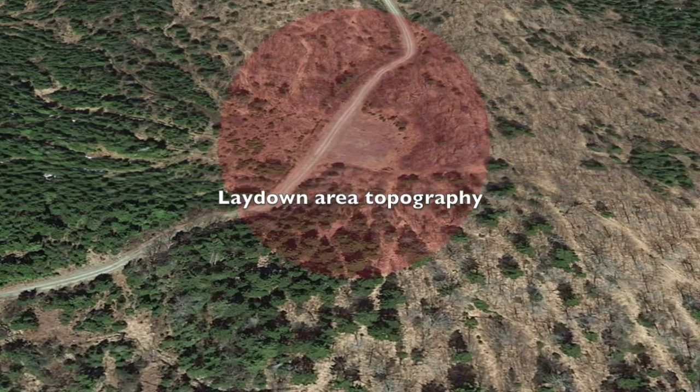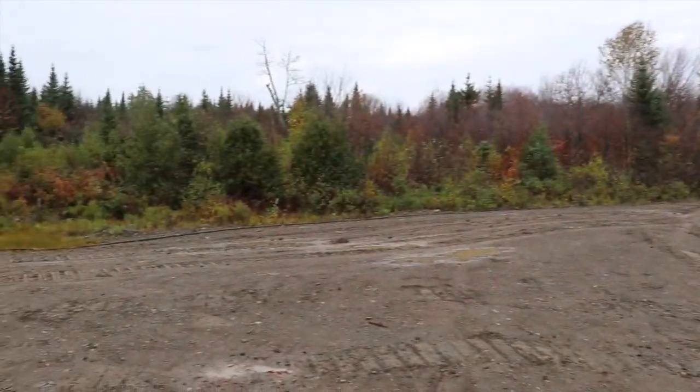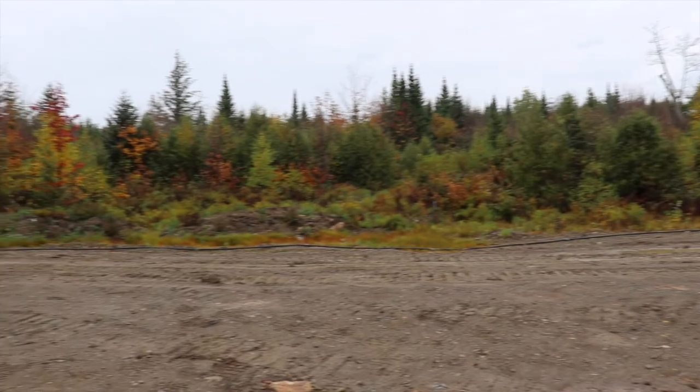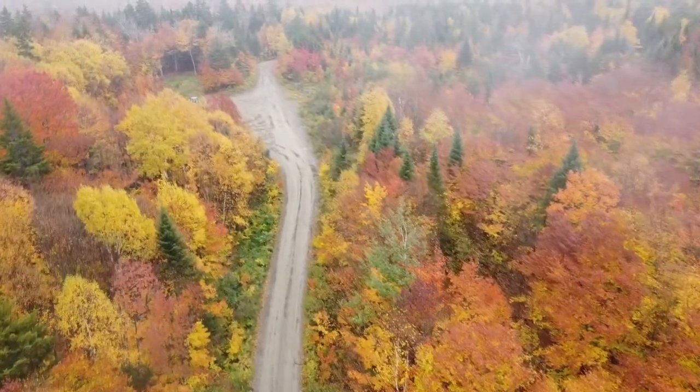So you can kind of get a good visual of the topography that we're sitting on right now. It's already relatively flat, so there's not a lot of groundwork that has to happen. Now we have talked to, and we've got soil scientists involved. You can obviously see that there's some depressions. We're actually on the boundary of a wetland as well.